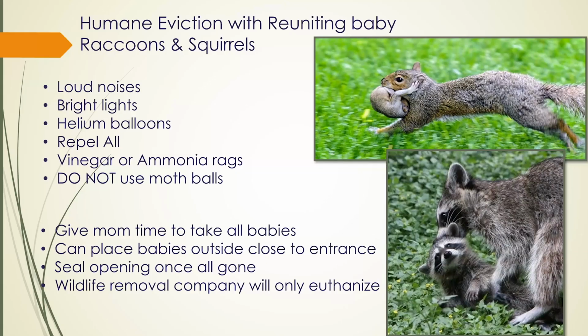So evicting and reuniting with moms, like we talked about earlier, squirrels and raccoons are going to be in your attic, but we can evict these babies humanely and allow mom to take them away. There are multiple ways to do that, as we've discussed earlier, but we do need to give her time to get them out. And like I said, we don't want to go for any length of time, but we definitely want to give her the time that she needs, 24 hours, to get them out.